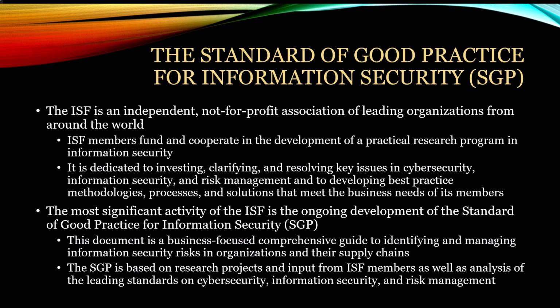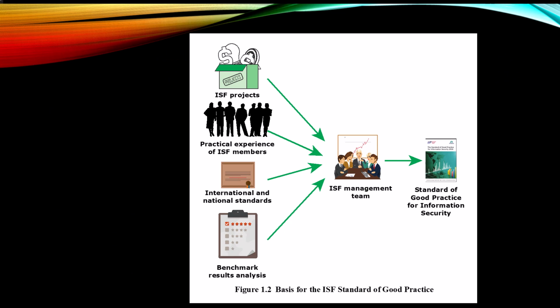So let's look at the ISF and the SGP in a diagram form. So again, we're looking at projects, experience, national standards, metrics, and benchmarks. We put them together. That forms the management team. The management team then defines the SGP. The SGP was first released in 1996. ISF also released things like the Information Risk Analysis Methodology, and part of these tools also help build things like COBIT 5, ISO 27002. So there's analysis and integration tools for regulatory requirements. It could be SOX, it could be PCI DSS. All of the standards are listed and incorporated into the SGP. So the SGP is taking the best out of the majority of the different compliances to ensure a better benchmark of protection.